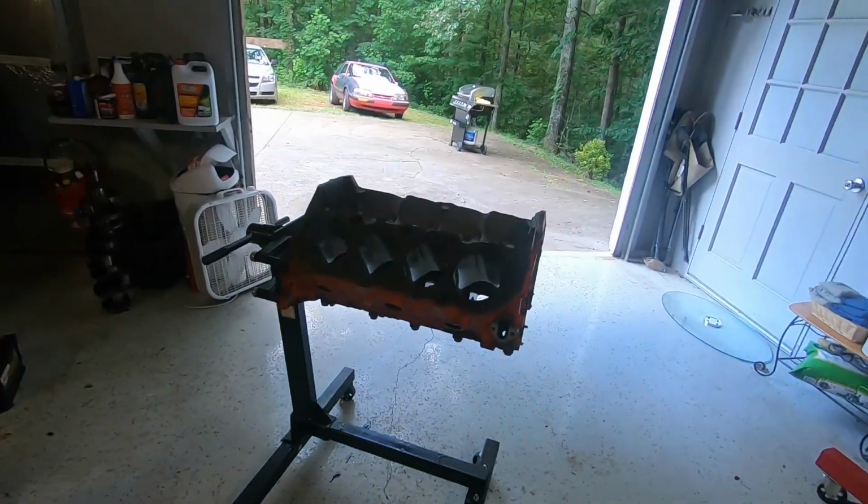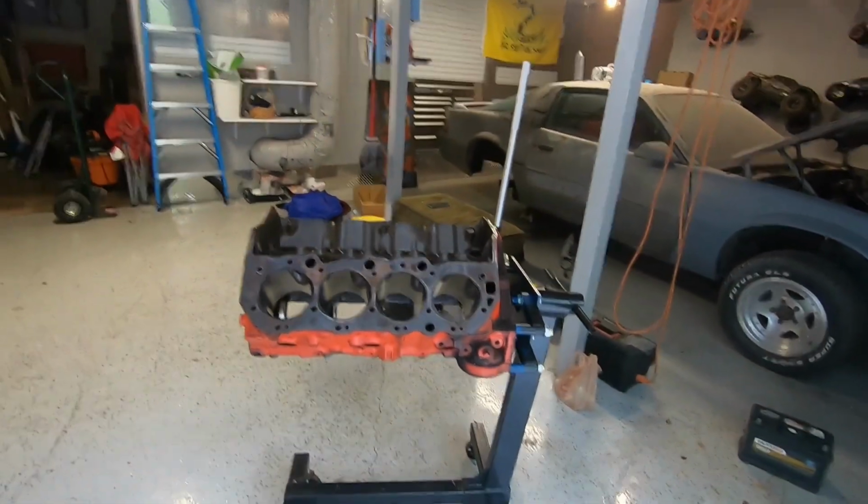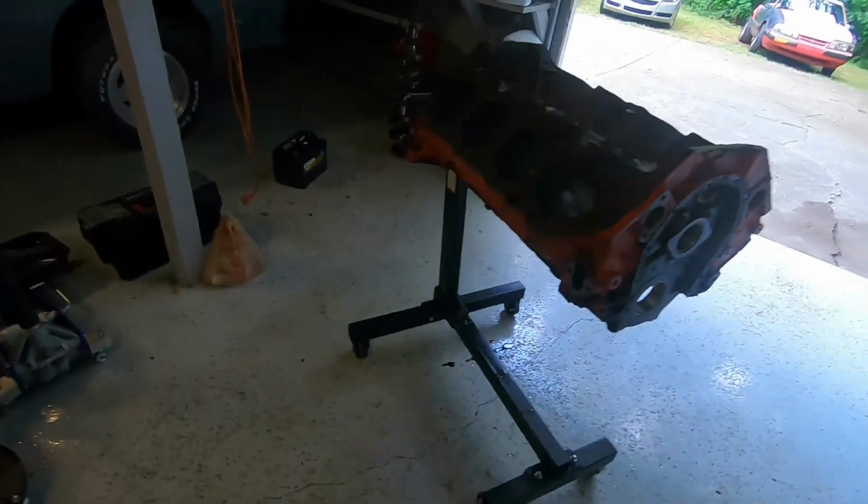Should be good. Okay, so making some progress on the 396. Got everything else ready to go to the machine shop. So we're gonna go drop it off.